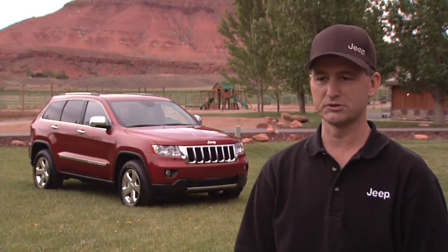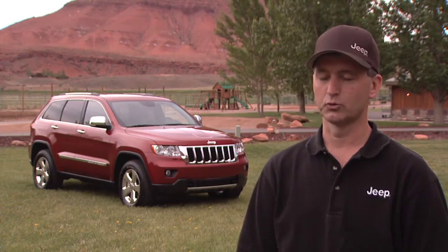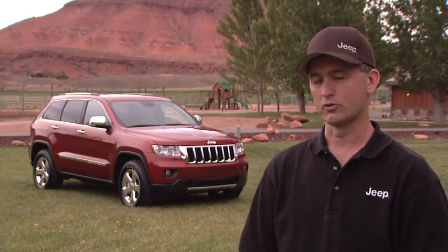Let's start with what capability means to the Grand Cherokee. It really means four specific things: traction, ground clearance, terrain flexibility, and tow capability. And really the traction is the 4x4 systems. There are three 4x4 systems in the Grand Cherokee: Quadra-Track 1, Quadra-Track 2, and Quadra-Drive 2.